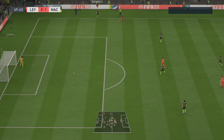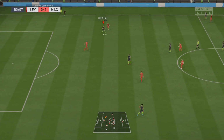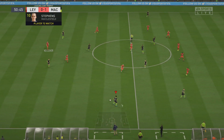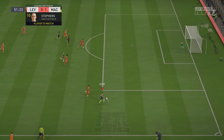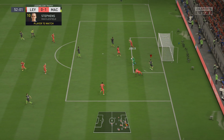Well, the pitch not quite wide enough for him there. Well, the player, but we're threading it through. They read the opponent's mind and got the ball.